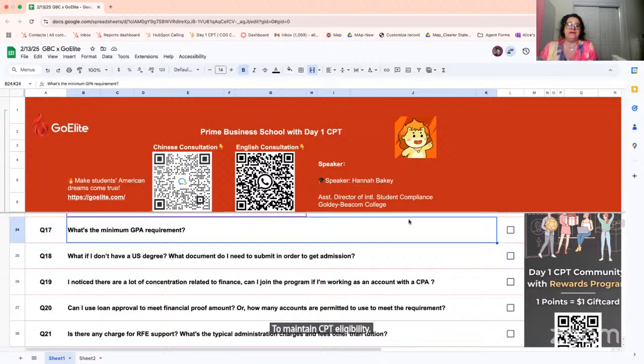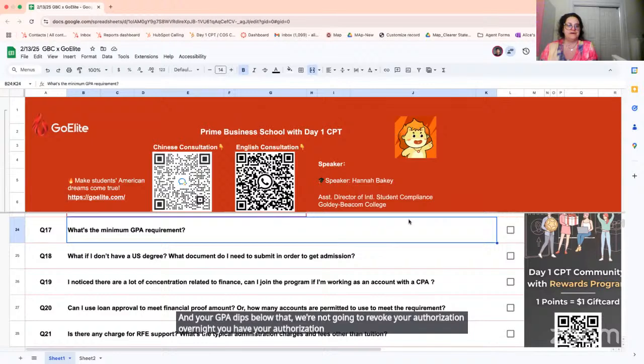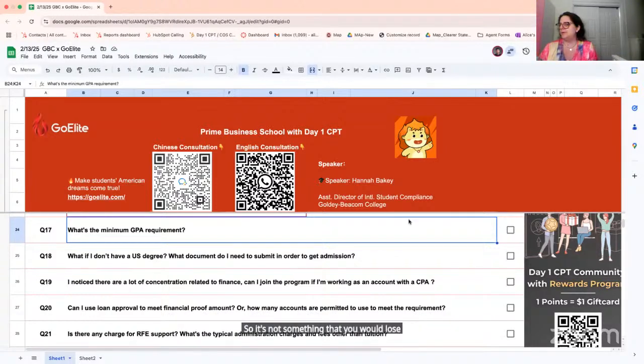Now, obviously, if you have a bad session and your GPA dips below that, we're not going to revoke your authorization overnight. You have a probationary period where you have an opportunity to get your GPA back where it needs to be. So it's not something where you would lose your job because of one bad grade. It would be the start of a conversation.